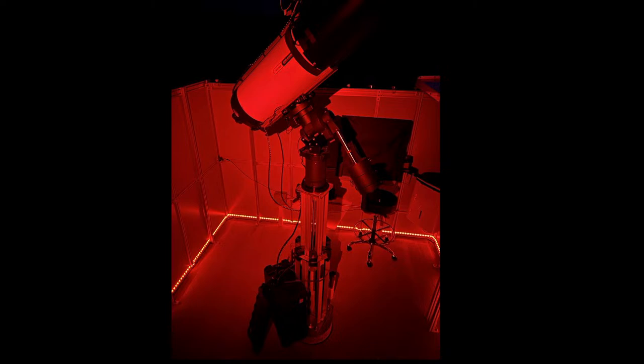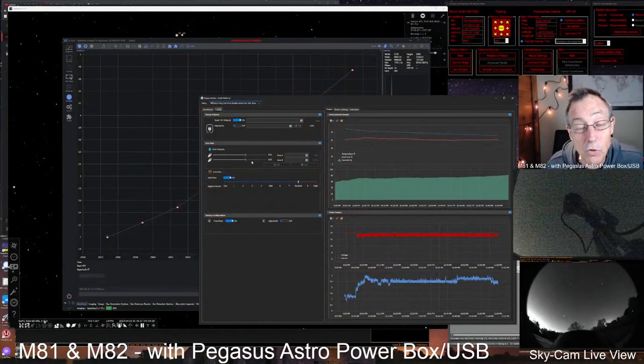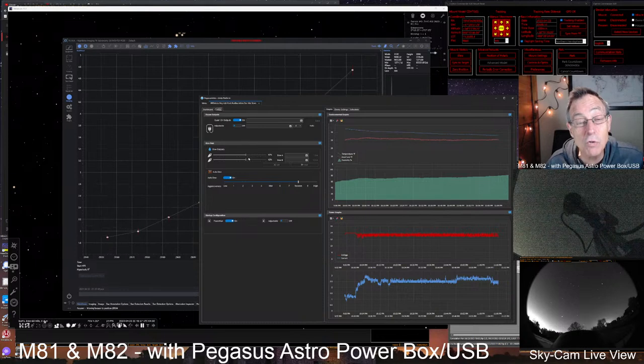I guess that's about the best you can see it. So that black screen protects the corrector plate a little bit, keeps dew from forming on it, but these dew heaters are popping on now. It's automatic, and it shows their outputs here. They're at about 62% right now.